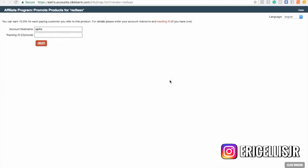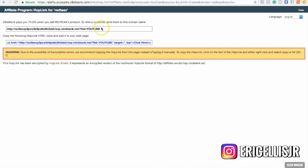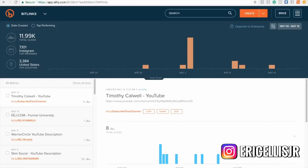And step number three is to actually make the link smaller. What do I mean, right? Now, first and foremost, before we do step number three, it says 75% for each sale, right? So tracking ID, I'd say YouTube, and you'll understand in a second. They're going to give you this long, ugly, unattractive link, right? So step number three is to make that link shorter and easier to promote, and the way we're going to do that is by going to bit.ly.